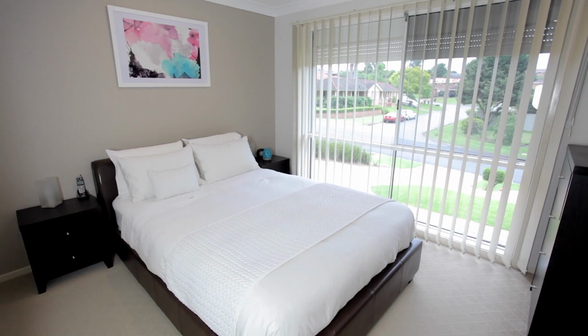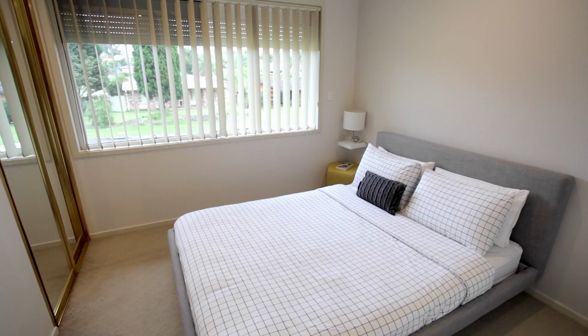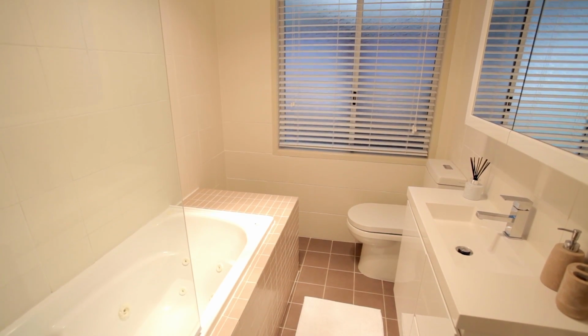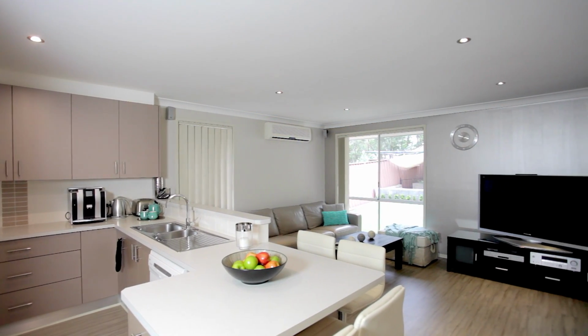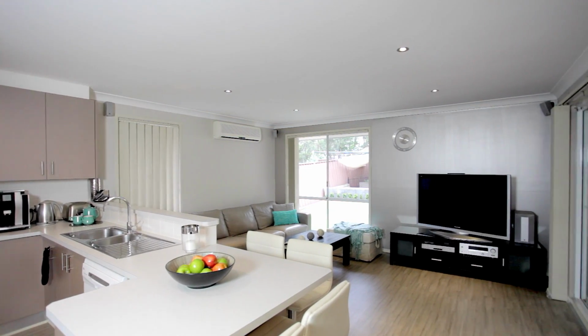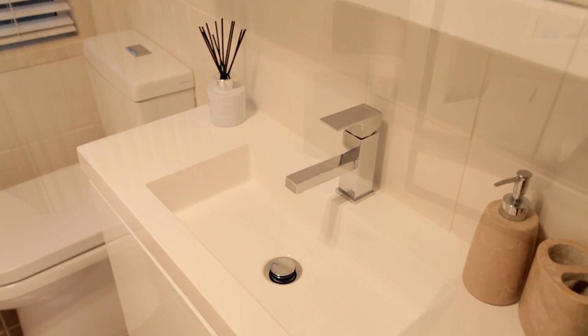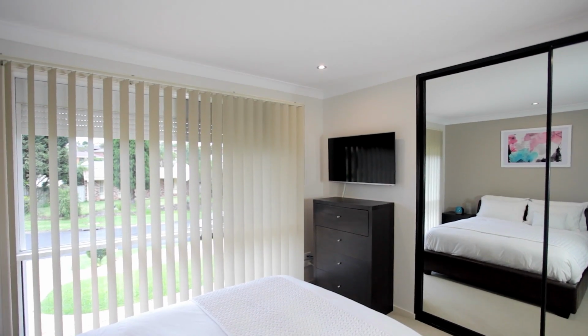There's three spacious bedrooms with high quality carpet and mirrored built-ins to all. The stunning bathroom has a spa bath and there's a second toilet in the renovated laundry. When finishing this fantastic home, no expense or thought has been spared. High quality bathroom wear, LED downlights, and split system air conditioning are just some of the internal extras.